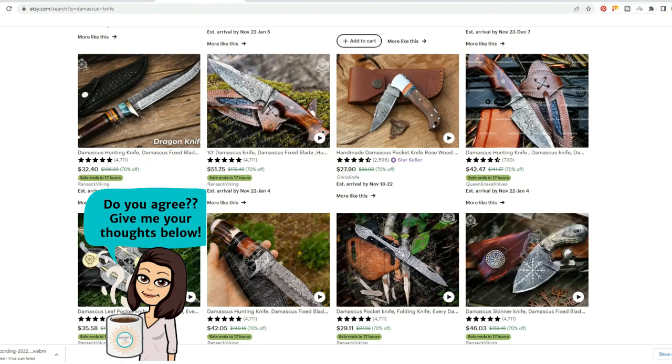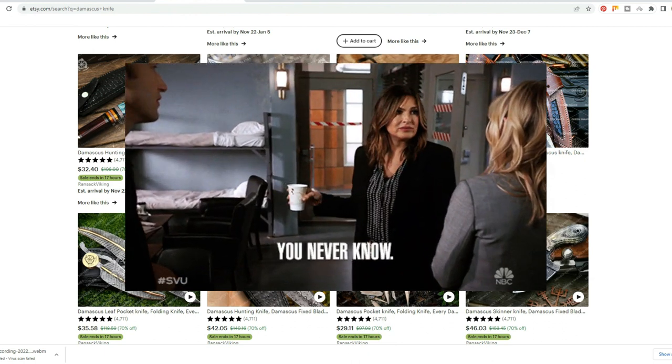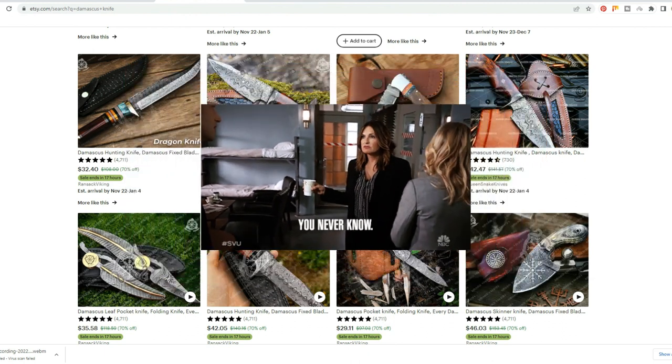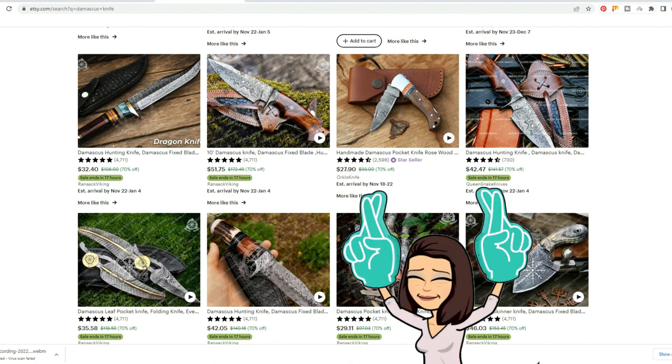On the other hand, the other thing that could be happening is that Ransack Viking is handcrafting their own products. They are the original sole maker, as they do claim in their description, and all of these other stores are very carefully and meticulously duplicating that product exactly, and they should be shut down by Etsy, but it will all come out in the wash either way.